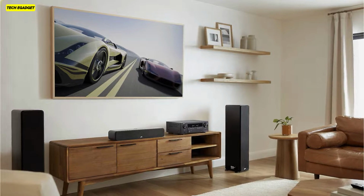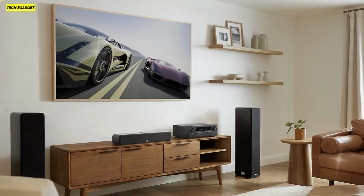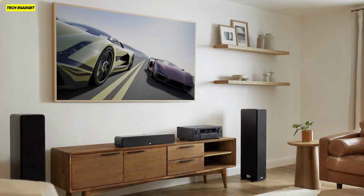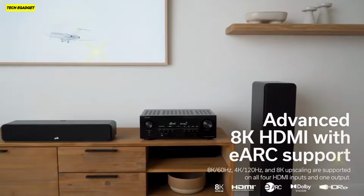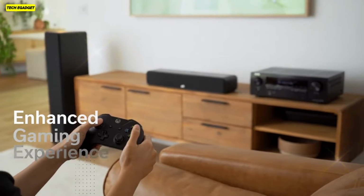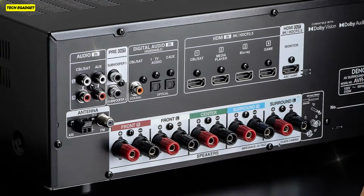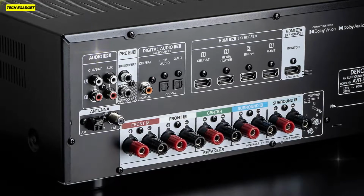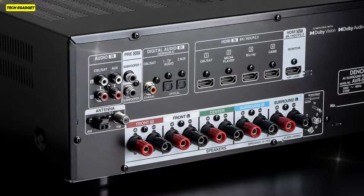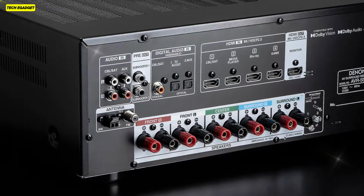Although the Denon AVR S570BT is regarded as their entry-level AV receiver, this tiny amplifier has a lot of functions. To begin with, the 570 supports 4K and 8K video. It can pass through Dolby Vision, HDR10+, HLG, HDR, and 4K at 120 Hz in addition to supporting 8K upscaling on all 4 HDMI inputs and 1 output. I didn't have great expectations going into the review because the Denon S570BT is regarded as an entry-level receiver. Still, I was impressed with the 570BT.